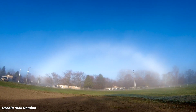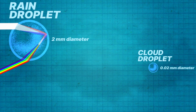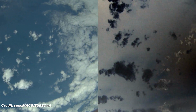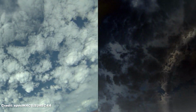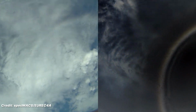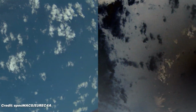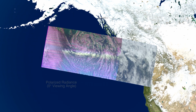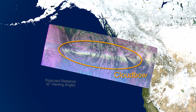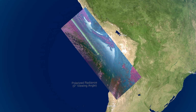Cloud bows are slightly distinct from a rainbow. Rainbow is light scattering off of rain droplets. Cloud bows is light scattering off of cloud droplets, which are a little bit smaller. By being able to observe cloud bows with polarization, and if we very accurately measure the geometry in which this happens, the exact position of that cloud bow with respect to the sun in our observation, it tells us a lot about the size distribution of the cloud droplets. If we understand the size distribution of cloud droplets, we can understand things about the formation of clouds, how long they will persist, if they're going to turn into precipitation or not.